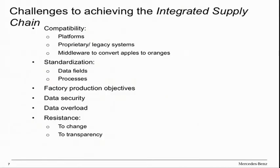So resistance to change, to using these new systems, to using an electronic log. Resistance to transparency. So OEMs being transparent with dealers and customers about where the cars are, carriers being transparent about their capacity, where their capacity is, and so forth down the line. And finally, cost, return on investment. If that's not there, it's very hard to get anything undertaken. So that's it, real brief.